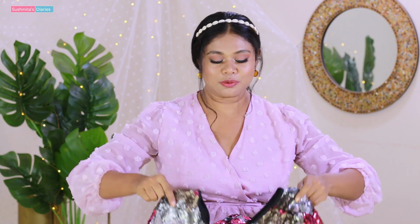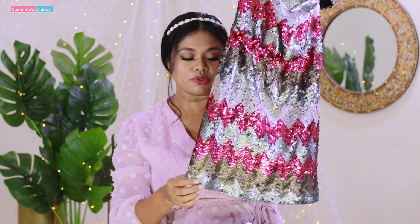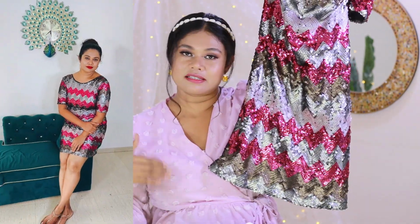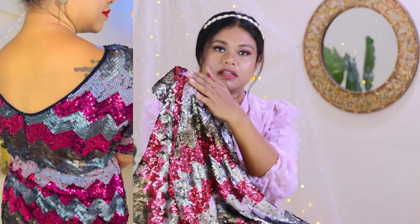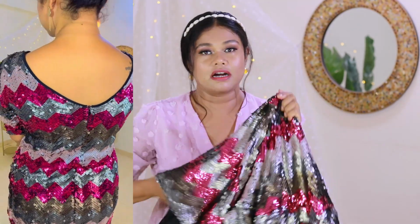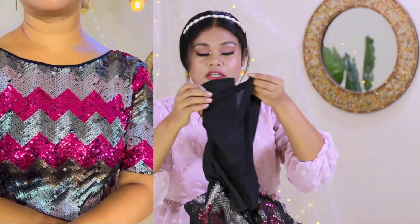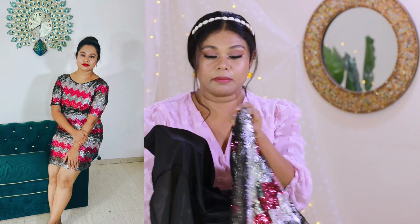So yeah, let's hop on to the haul. In no particular order, I'm going to show you the one that I love the most. This is a sequin dress, and I am partial towards everything to do with sequins. Now this is a beautiful, almost knee length dress. It actually comes till my thighs just because I'm tall, and you have to see the quality of the sequin. It is very tightly packed, because earlier I have bought sequin dresses that were very sparse and scattered, so the effect was not very nice. But this is very tightly packed, and you get a comfortable lining inside, so the sequins don't rub against your skin.